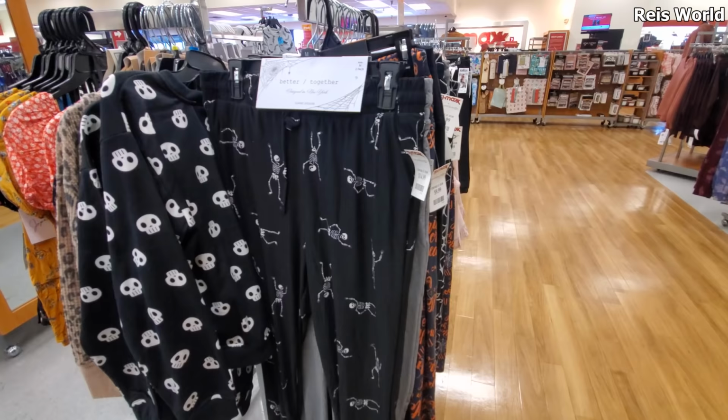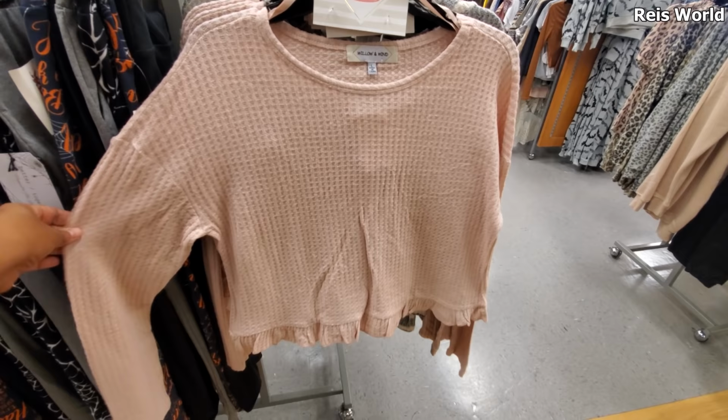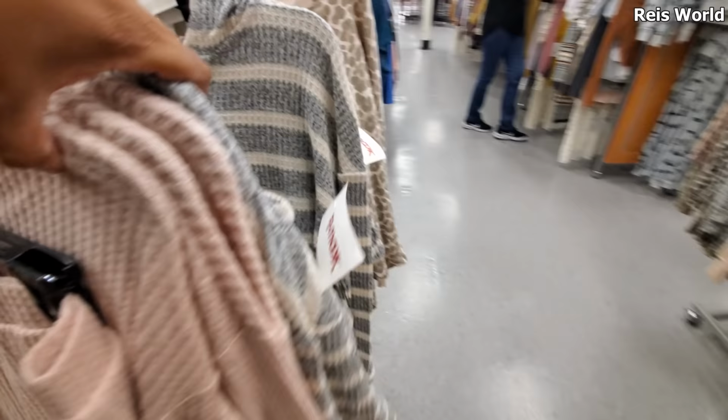Pajama bottoms, Halloween. These are $15. And Willow and Wynn. Okay, here's the top. And then you do get the bottom. Little dainty pink. These are $20, and it also comes in like a stripe. Oh, I like the stripe one.